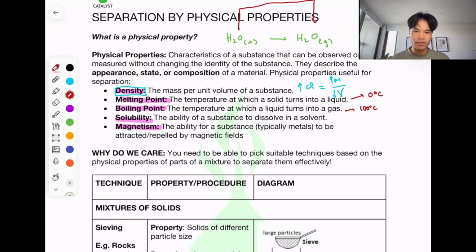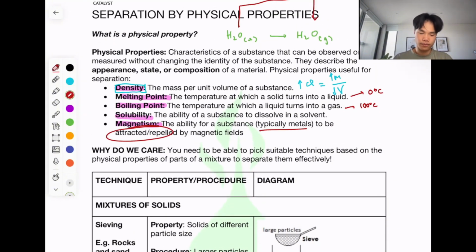Okay. Yep. Solubility, the ability to dissolve a substance into a solvent. So think about that example of putting salt into a solution once again. And magnetism, the ability for substances, usually metals, to be attracted or repelled by magnetic fields. Okay. So then why do we care about all of these properties? Because we can separate substances based on them.